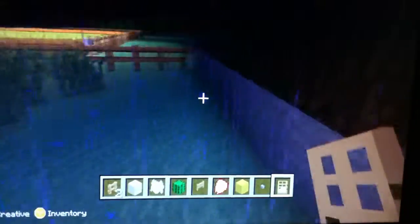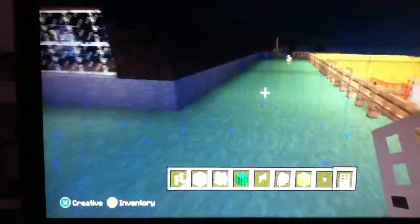This is our garden. We've got all the farms in: melon, pumpkin, chicken, wheat, cactus. And then I might as well just fly over the house.